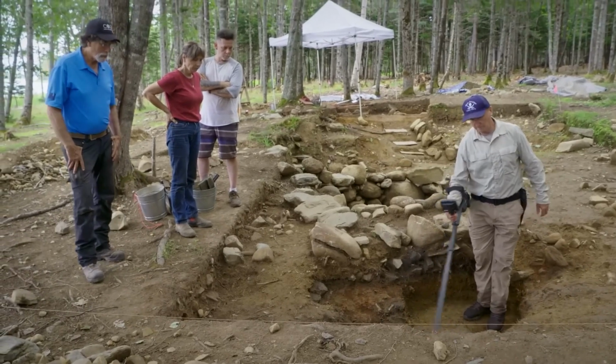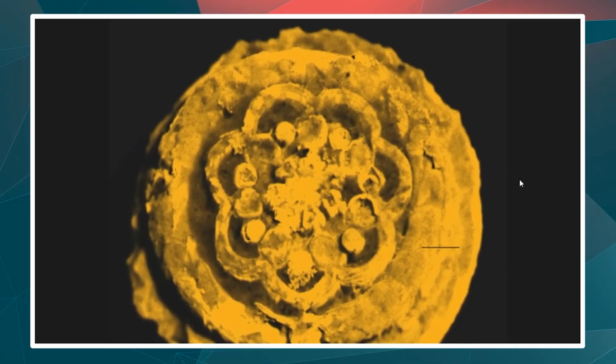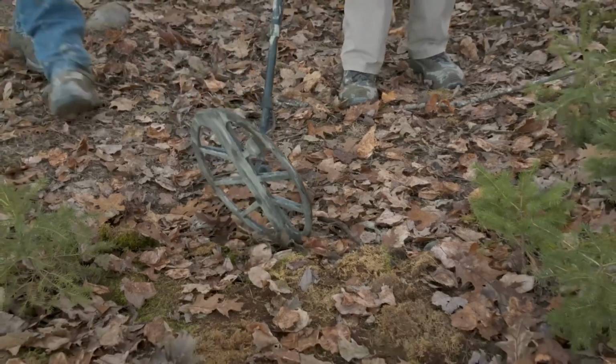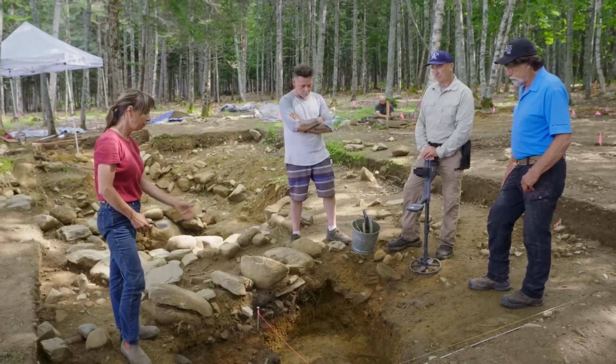Laird and the team believe the feature might be considerably older than initially thought. The button's flower design is an exciting find, but they need to find more to understand its significance. The team thanks everyone for their work and encourages further understanding of the button's significance.